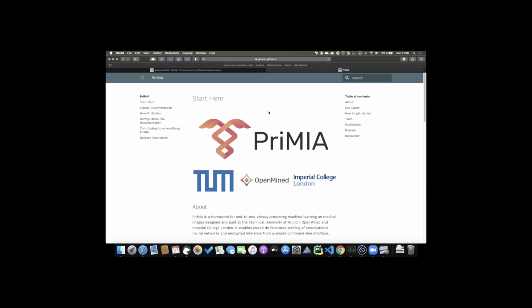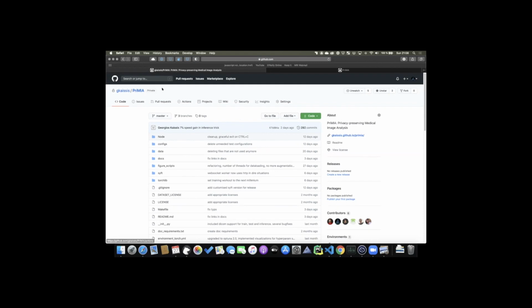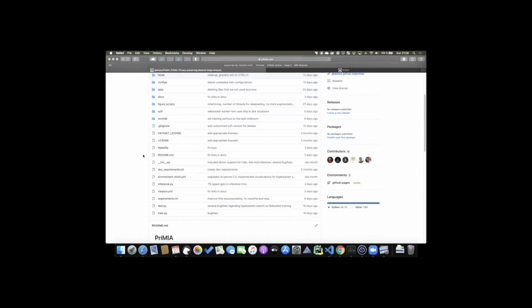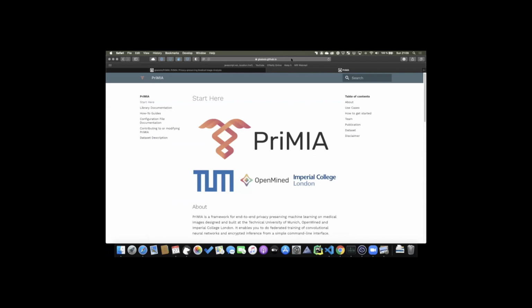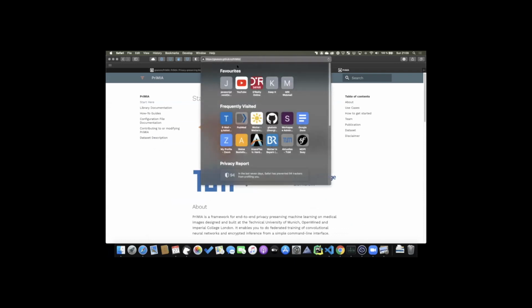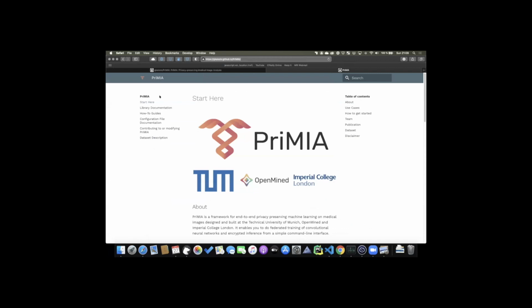Perfect. So the documentation site for PriMIA is already online. The GitHub repository is still private, but will be going open source very soon. We're aiming for October. And so you'll all be able to clone it and work with it. I'll be showing you the pre-release version in VS Code today. But you can all go to the documentation sites, which you can find here, and perhaps one of the guys can write it also in the chat, so you can have a look.